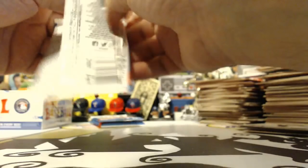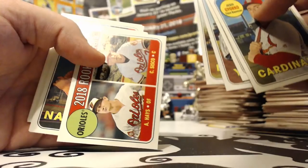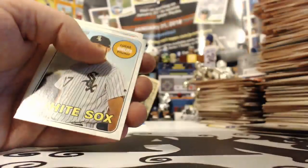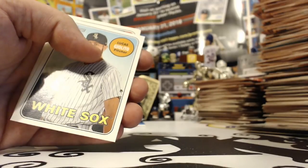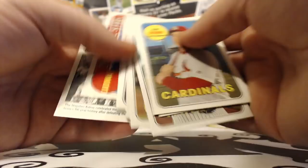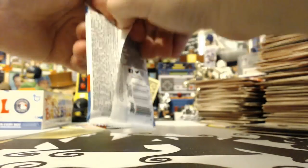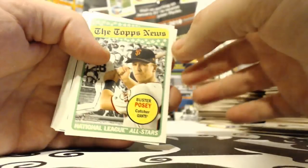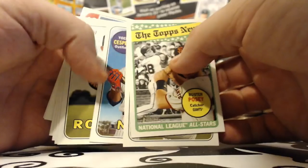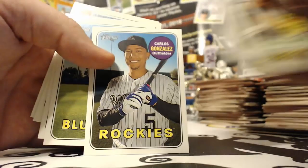All right, three packs left in box three. Austin Hays and Cisco. All right, Carlos Gonzalez, CarGo, short print, Colorado.